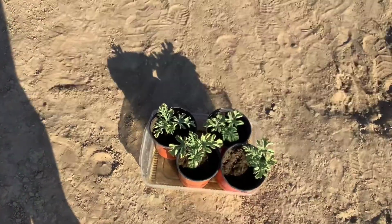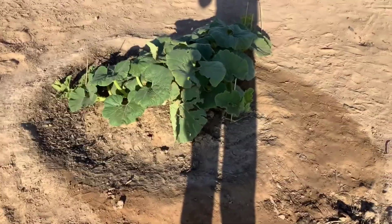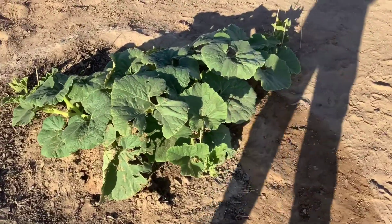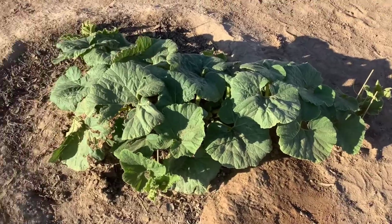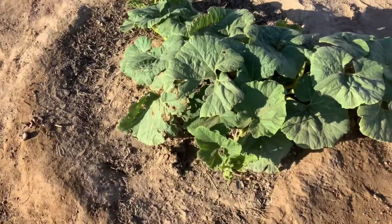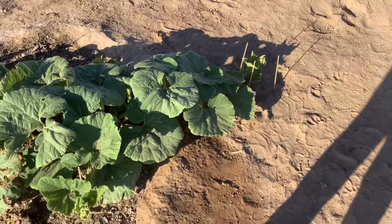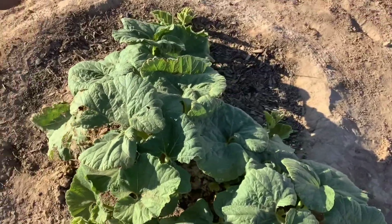But now I will show you my final plant that is still alive. And here it is. This is my largest plant. Its main vine is about 3 feet long. And it has a lot more secondaries. As you can see, there's that one. And then there's one here, and then there's one there, and then there, and then there. But there's a bunch more secondaries on this one that I can give you a closer look.